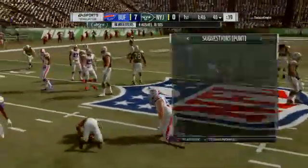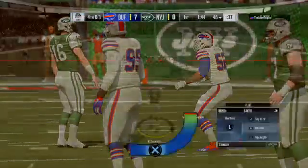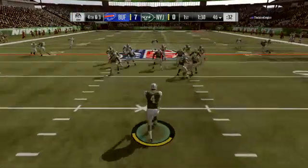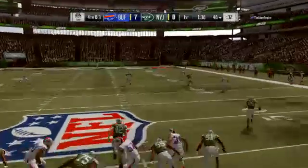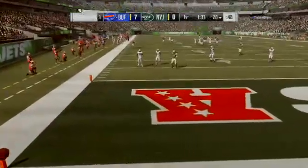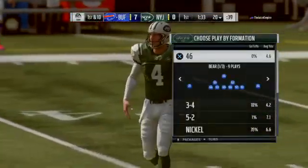Tailback. And he will not only not get the yard he needed, he goes the wrong direction. It'll wind up being a loss of 2. And that's going to bring up a fourth down. He steps into this one, and this is a rocket. And the Bills getting set to go.